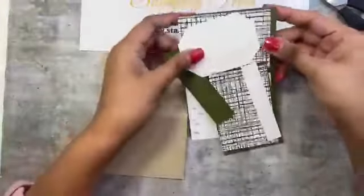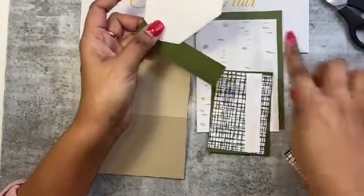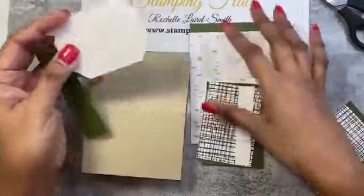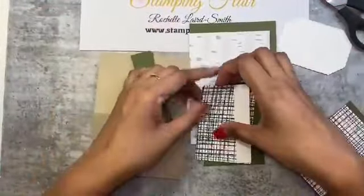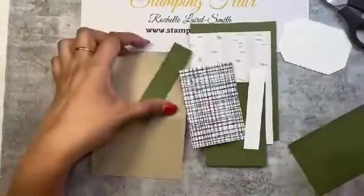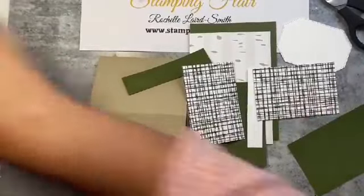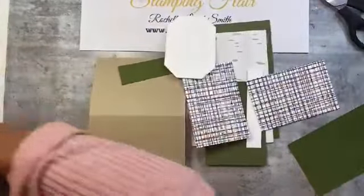I've also got some Mossy Meadow, and this is the Playing with Patterns Designer Series paper. That's a beautiful pattern on the other side as well. So the first thing I'm going to do, and we've got a die cut which I've done with the hippo dies.